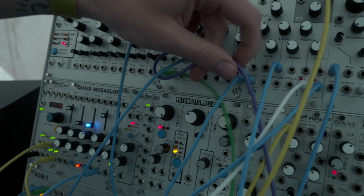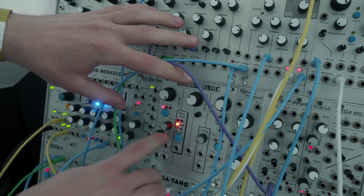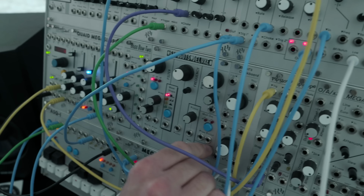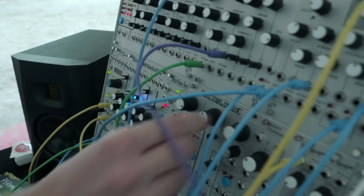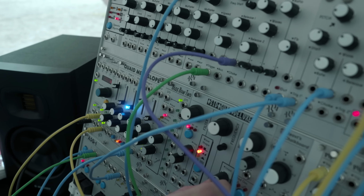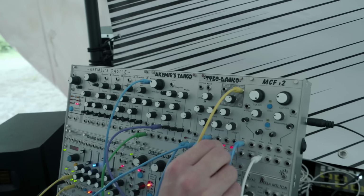The SID Guts Deluxe is the Commodore 64 SID chip. Is it an actual SID chip? Yeah, you can put an emulator one, or you can put the real one in there if you want. It's up to the user to swap in the chip. It sounds very authentic. Got the filter. Got a chord mode as well. So that's a classic. It's pretty old now, but still super fun.